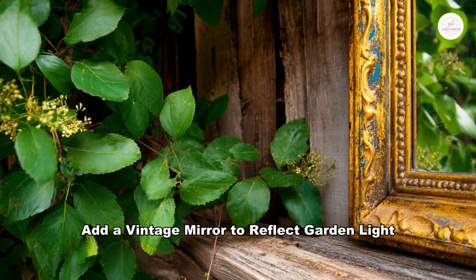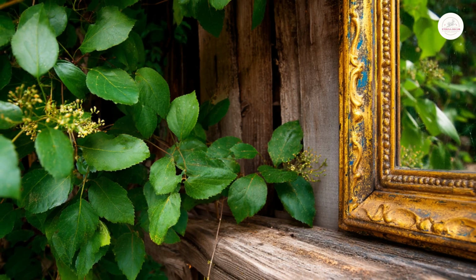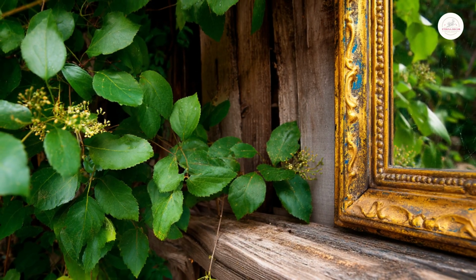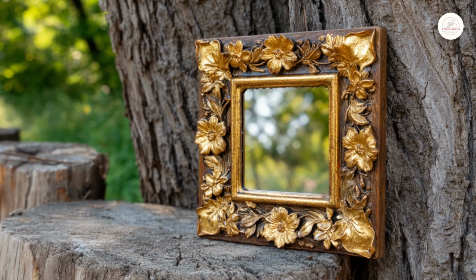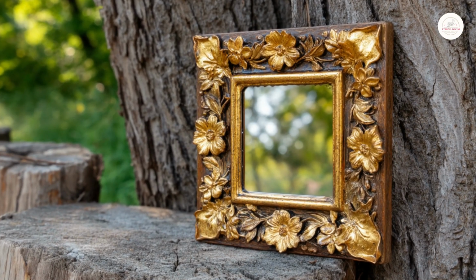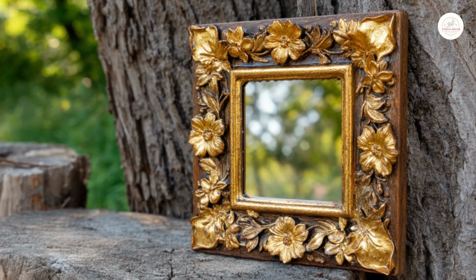Add a vintage mirror to reflect garden light. Choose a distressed or gilded frame mirror and hang it on a fence, wall, or shed. Position it to reflect greenery or flowers for added depth and brightness. Be sure it's weather resistant.